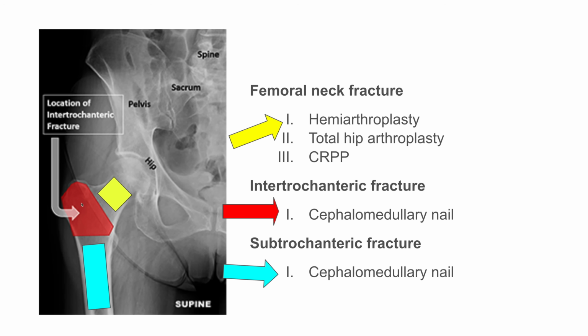But there are lots of different types of fractures. The red right here is the intertrochanteric region. This is your greater troch. This is your lesser troch. This is the subtrochanteric region. And then this is the femoral neck region right here. You can have femoral head fractures that are treated totally separately. But in general, for a femoral neck fracture, these are usually the options that we give to patients.